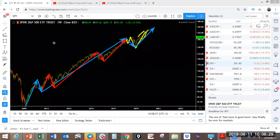This is 1, 2, 3, 3, 4, and a 5. 1, 2, internally lower degree, 3, 4, and a 5. And that is S&P 500.